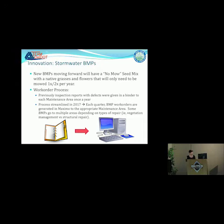Couple new things for stormwater ponds moving forward. We're going to have a no-mow seed mix that incorporates native grasses and flowers into it that will only have to be mowed once or twice a year. One, helping our maintenance folks so they don't have to mow that regularly, and also adding some pollinator habitat.